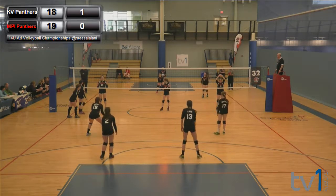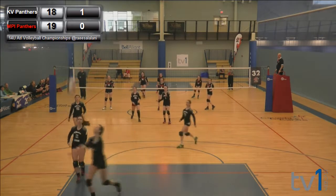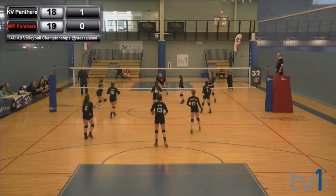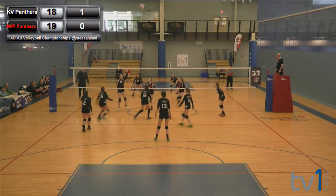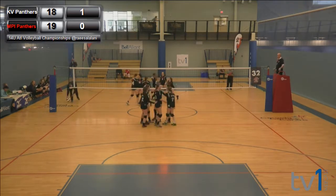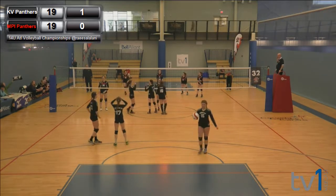Walsh with the serve. That ball is up. Jones grabbing it. Free ball over from Mercero. Walsh with the pass. Freeman with the set. Travers with the swing. Scott with the dig. Martin from the left, and that is going to score short in the pot. Great three hits from both sides. Playing some real nice volleyball here.